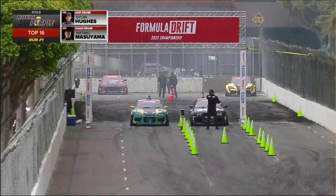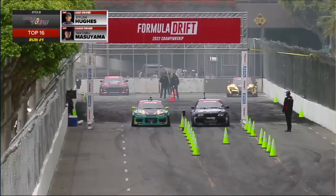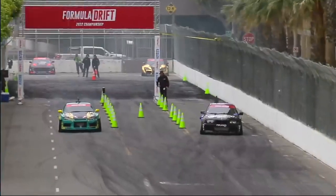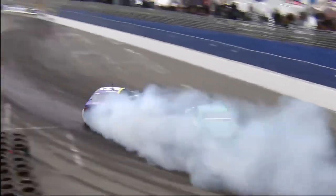Going against Masayama, qualified 22nd. So Dylan Hughes will lead the Royal Purple O'Reilly Auto Parts, Permatex BMW. He's got a 2JZ under the hood. He's got new tires. He teamed up with Falcon Tires for the year. And Masayama, that Buy Now Japan Silvia, comes now into view of the fans here in the building.